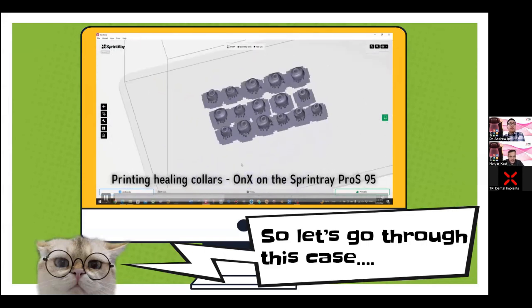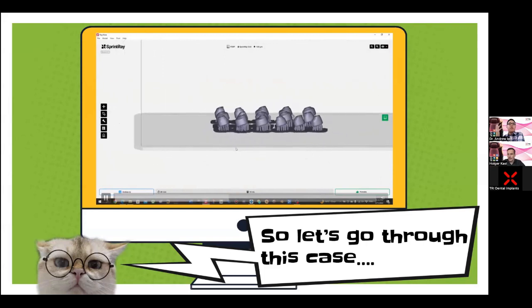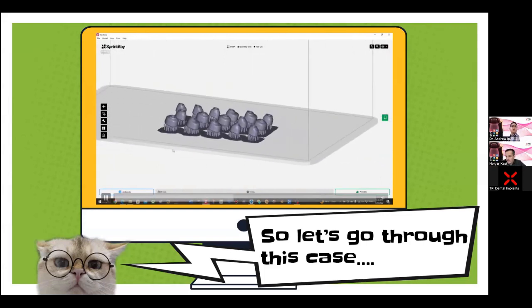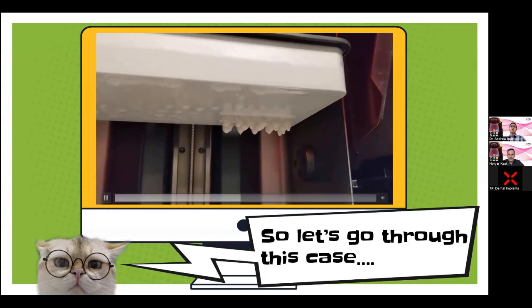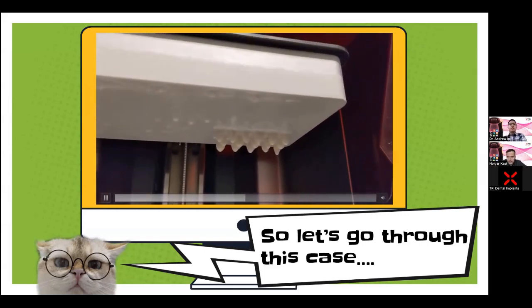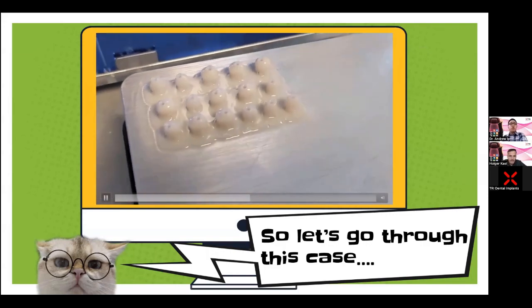Because you can print something like this. I think it's about 12 or 13 healing collars right there, all printed at the same time. Okay. And then you can print them in advance, polish them in advance, and then that's it. There you go. On the day, you just pick up the ones that you want to use.